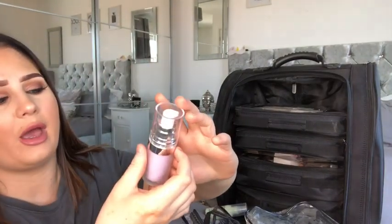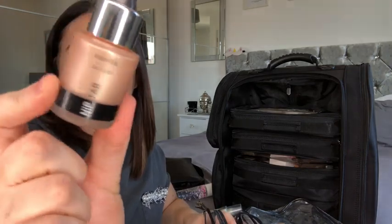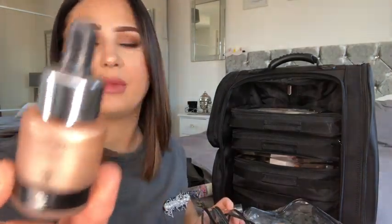So this is an e.l.f. tone adjusting one. For anyone with red skin, red patches, so I'm going to have to go on my knees because I'm getting pins and needles. Any patches of redness on the skin, that's really good for that. Nip and Fab. These are the dupe for the Iconic London drops. These are brilliant. I drop them in a little bit of foundation if they want more of a glowy, dewy look.